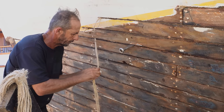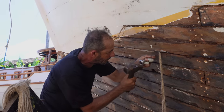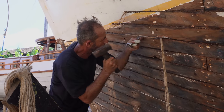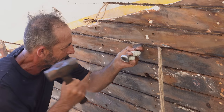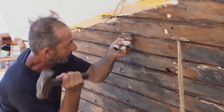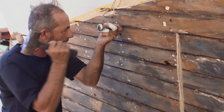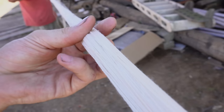Let's go and head down first to see how this caulking is going. Just kidding. I meant this caulking over here. He's making some more of these, lots of little cotton threads. And you get to choose the size. The ones I actually made were slightly too thick, so he's just making some more. When he's finished, I'll head over and show you a bit of that.